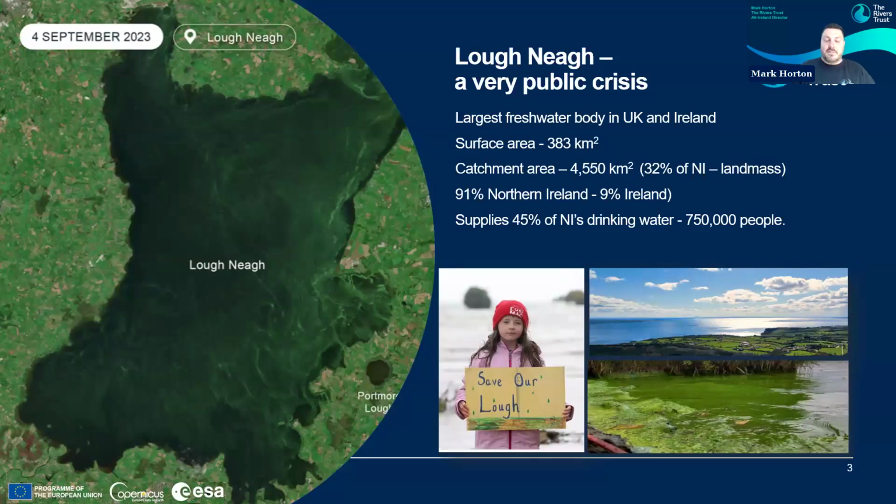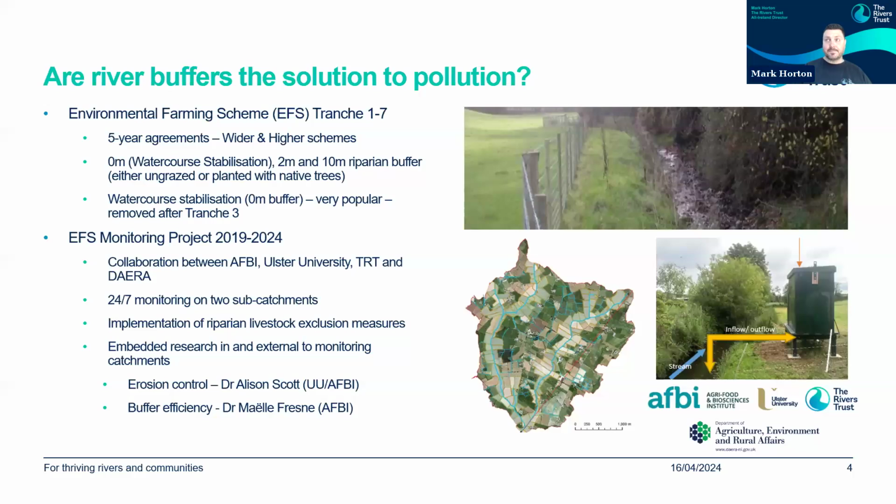This problem manifests itself very well last summer in Lough Neagh, where we had a bloom of blue-green algae. It was so significant it reached the national press, and that blue-green algae actually reached our coastline and damaged our beaches and coastal waters. And this has raised the profile of the problem of water quality issues in Northern Ireland. And as we heard earlier on, the issue of water protection has never been higher on the public agenda.